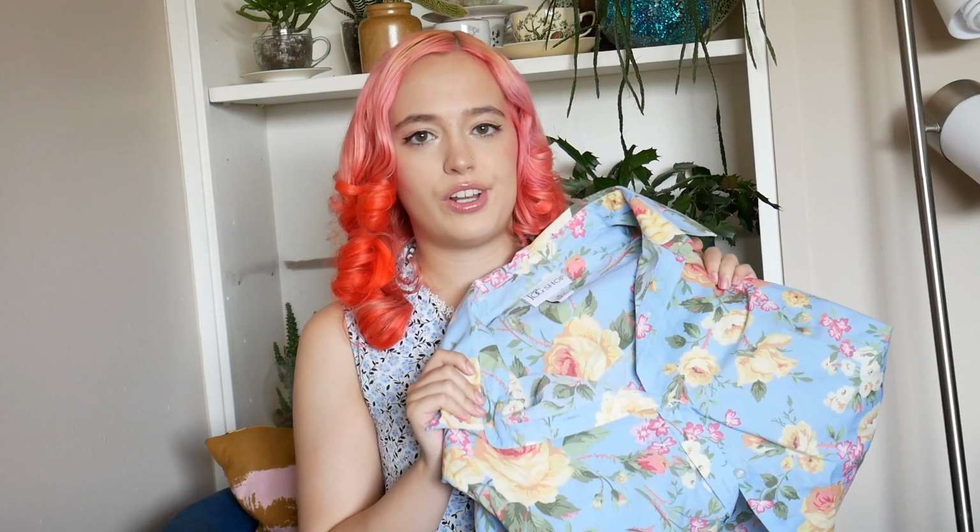I also picked up this. This is just a nice women's blouse. I liked the pattern, and so I'll probably make this into a little short sleeve blouse that cinches in, and it'll be super cute. I also picked up, you guessed it, a white blouse.